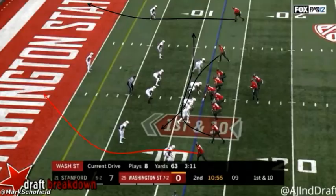Again, there are times with Falk where I do wonder about the processing speed. It does seem like maybe he's not reading and reacting fast enough, but on these two plays at least, I like what I see. This is Mark Schofield.